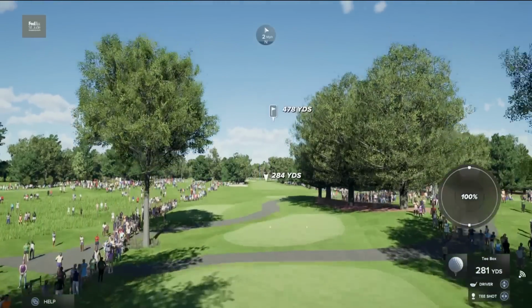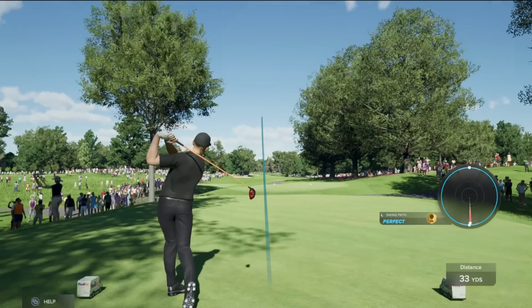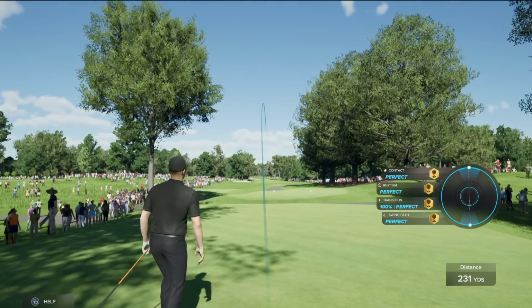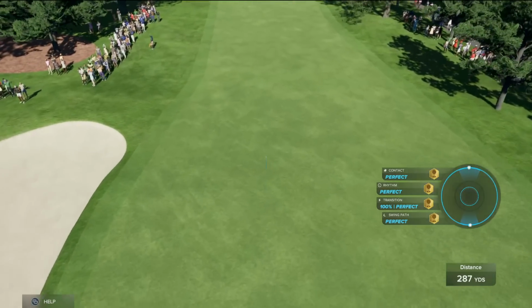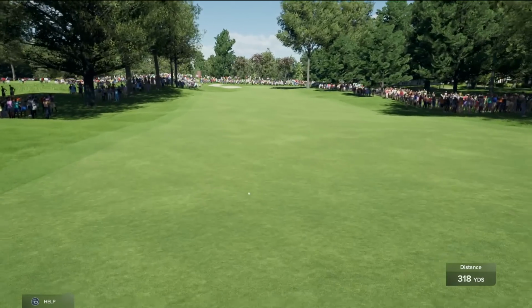Here's a look at the 7th hole, a par 4. Straight away as it gets. You got to avoid the bunker down the left-hand side, but even more so, you can't miss it right. Those trees, they're unforgivable. This one looking pretty good off the tee.